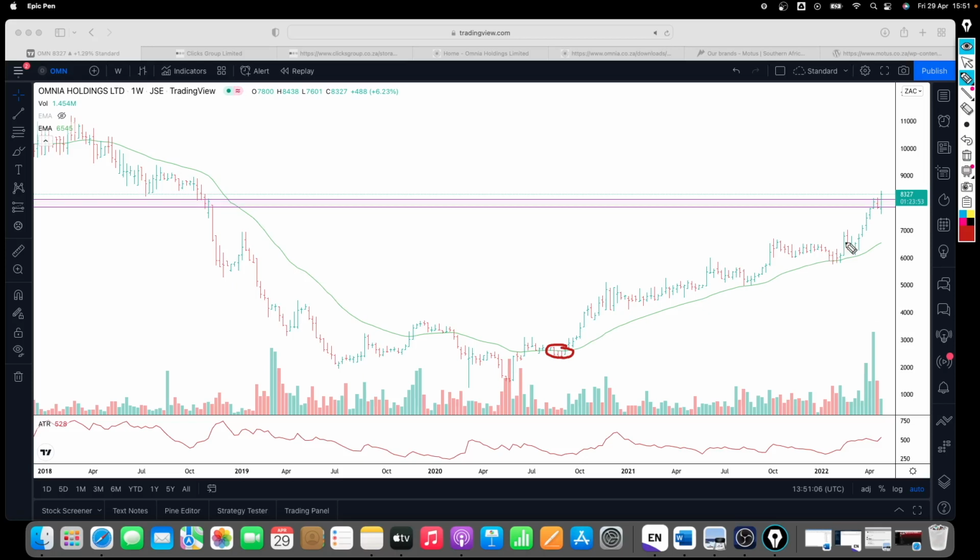As you can see, it's been trading nicely on an uptrend, and then we noted that there was a time where it started to move sideways a bit, after they paid that dividend. Then when we saw that it broke out above this level, there was a decent amount of volume somewhere around March. That is when we started to buy more Omnia shares.